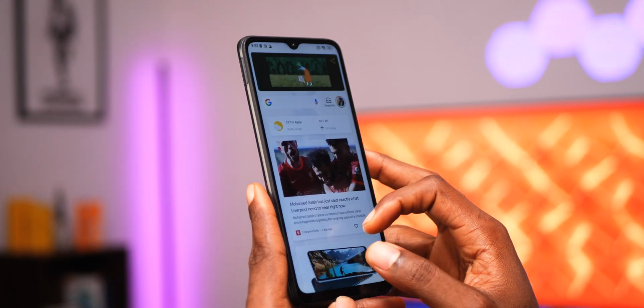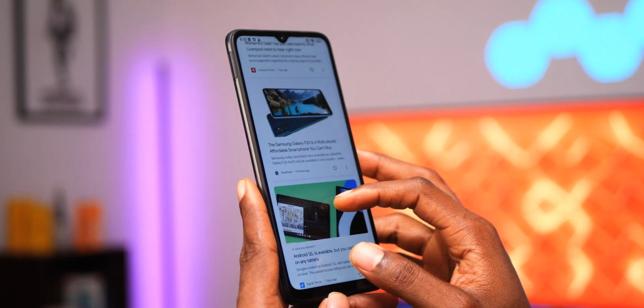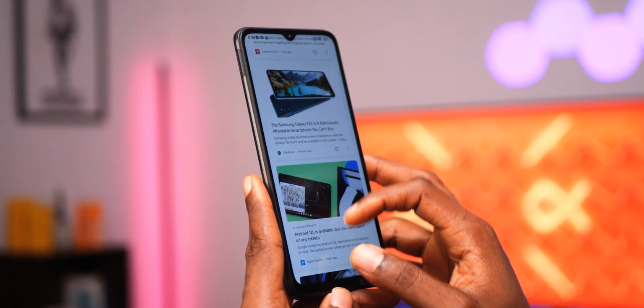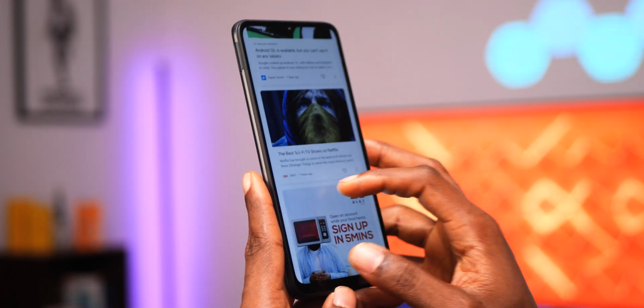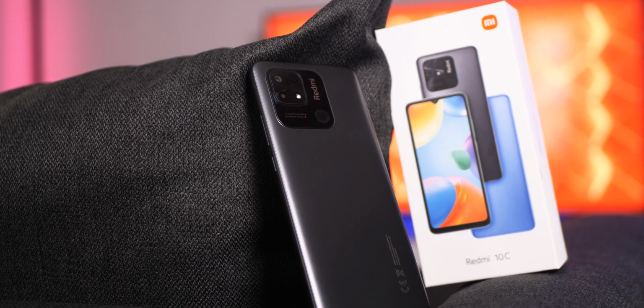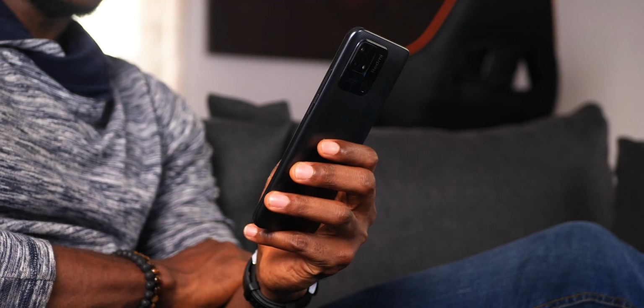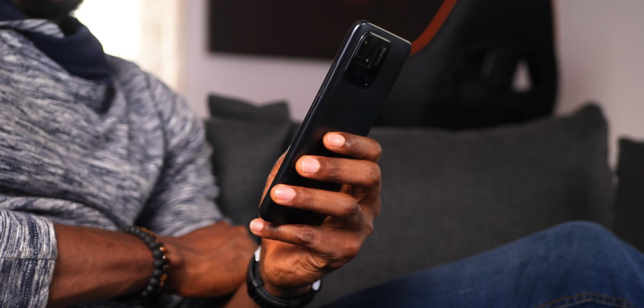But these devices don't pack as much power as the Redmi 10C, so I can hardly complain about that. With that said, unless you previously used a 90Hz display or higher, you won't really have any problems with this one. While the Redmi 10C lacks fast charging, it comes with a USB-C port thankfully. It also has really good battery life.